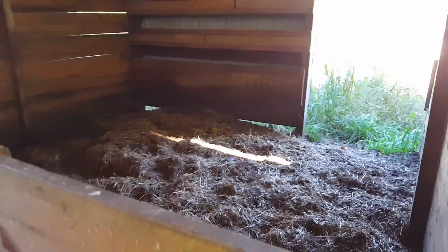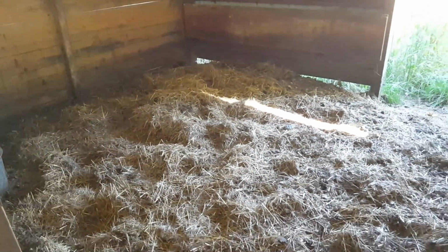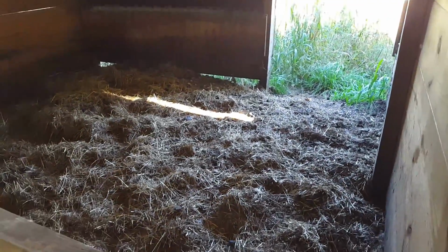Alright, so we're going to separate them here for about a week or so, and we've got these stalls in this barn, but they have not been cleaned. So unfortunately, because of time and work and schedules, we haven't had time to get really prepared for this. So we're going to be doing some cleaning here, and we'll make a little spot for them.